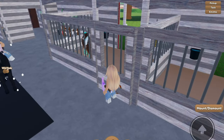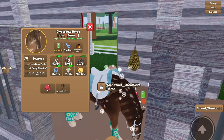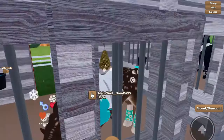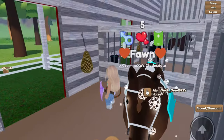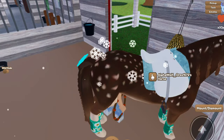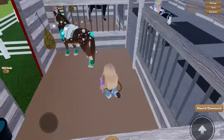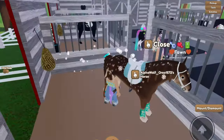Okay, and last but not least, here on Serene's Island, we have Fawn. Fawn is a Fawn Frisian right here, and then it has some snowflakes as well as some other accessories. Oh, wait, sorry, that's a Clydesdale. Fawn is a Fawn Clydesdale. Sorry, mixed that up real quick. Don't know how that happened, but anyways, that is Serene's stable and horses.